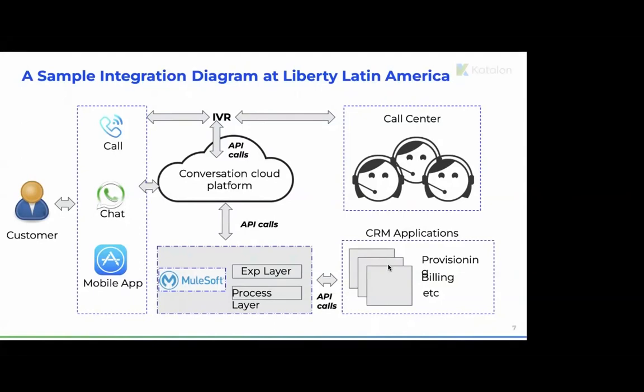Not only through a call, he can go through, say, WhatsApp chat, or if he has the mobile application of LLA, even there he can try to get certain information from our CRM applications. So this is the high-level illustration of this diagram, how it works. I just wanted to give you this because right now we are focusing on doing the automation for these APIs at different layers. So that's why I wanted to share this with the audience.